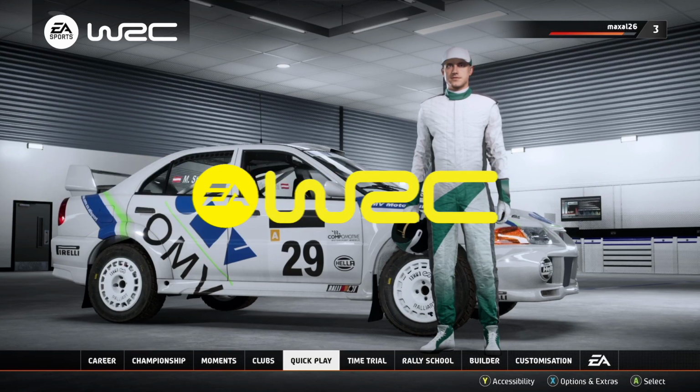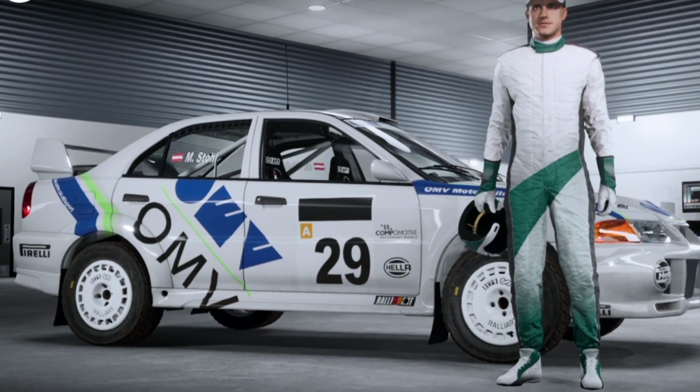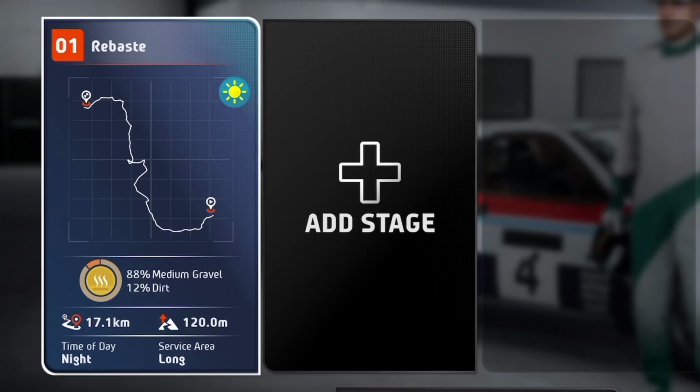Today we're back in EA WRC to drive an absolute monster of a rally car, the Mitsubishi Lancer Evo 6. Since this car is just so good, I figured we should make it a little bit more challenging and pick a mostly gravel 17-kilometer stage at Rally Estonia, and to do it at night.